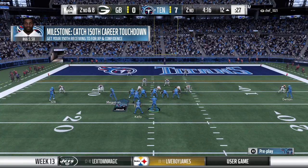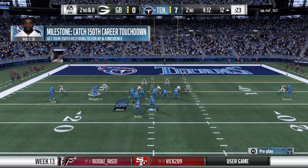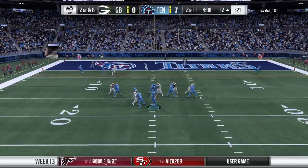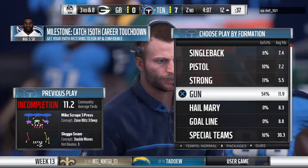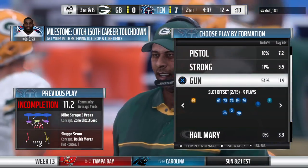Detroit! Here we go now. Over! From the shotgun, he'll look to throw. And this one taken in on the right sideline, but not in the field of play. They say it's incomplete. The throw led him a little too far. It brings up third down.